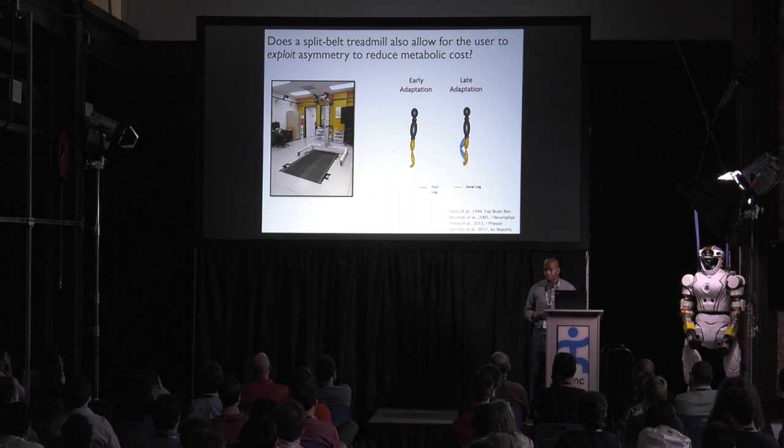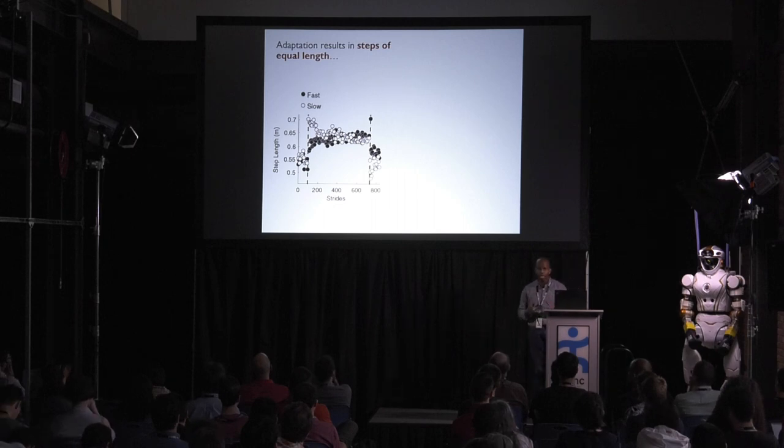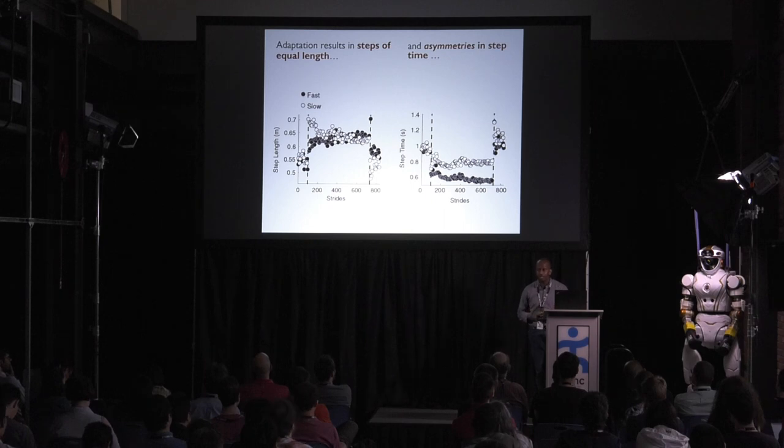And particularly when we talk about symmetry here, we're talking about one form of symmetry, and that's taking steps of equal length. So people tend, on the fast belt in black, to gradually take steps that are longer, whereas on the slower belt, they gradually take steps that are shorter in order to equalize step lengths. Okay? But of course, in order to have symmetry in this domain, we need to impose asymmetries in another domain, and namely timing. So one question is, how do people actually achieve the symmetric step lengths?